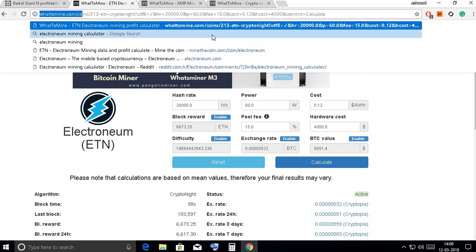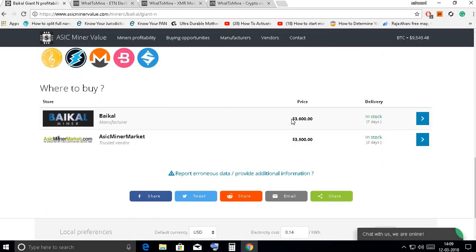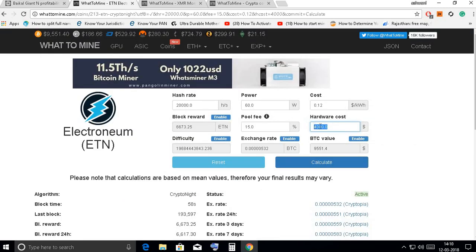Now if we compare the specifications of this miner, if I go to What To Mine, I've already keyed in the data. For Cryptonight it would be 20,000 hashes per second, 60 watts of power consumption. I have kept the cost of electricity as per India, which is 0.12 US dollars. The pool fee is preset to 15 because they also do the negative luck offset. I have also mentioned the hardware cost. The cost of this miner shown on the website is 3600 US dollars, and if you buy it from asicminermarket.com, you have to pay an extra 200, but you will save some days. I asked my associate the price for which I can get it in India. The price was somewhere around 4200, so I have kept a price band of 4000 US dollars, which may vary depending on the area from where you are ordering it.